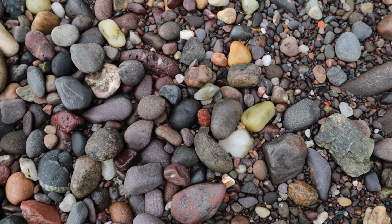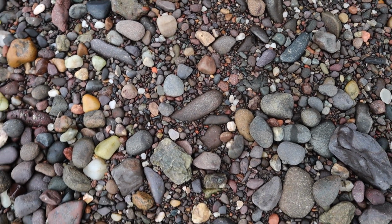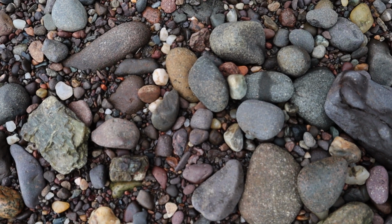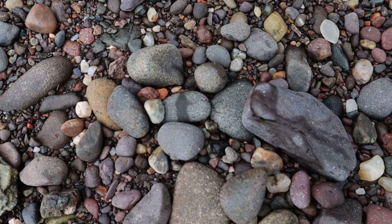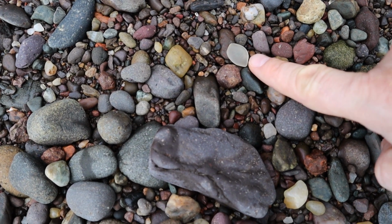So as much as we're looking for these lovely golden agates today, I think Nicole's also looking for sort of white ones if we can find them. We're also not going to turn our noses up at any nice bits of sea glass that we find as well. And I think that's a nice wee bit.